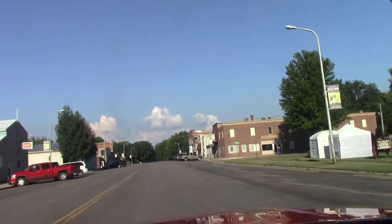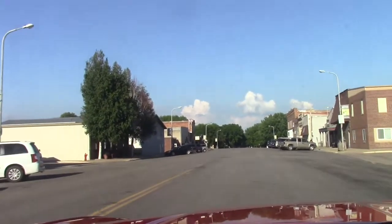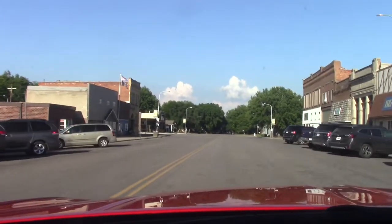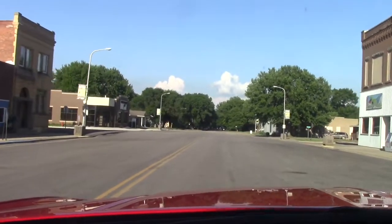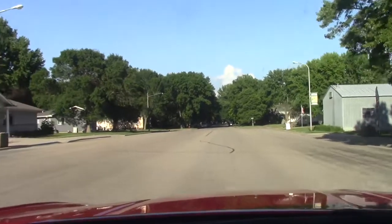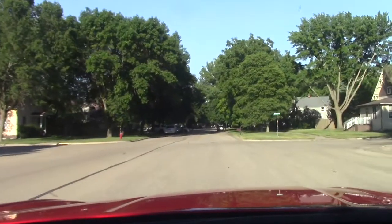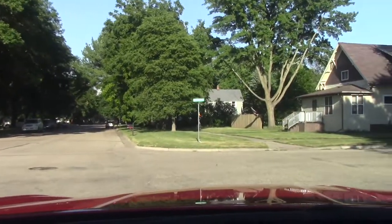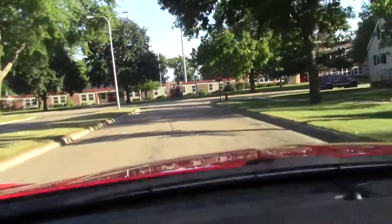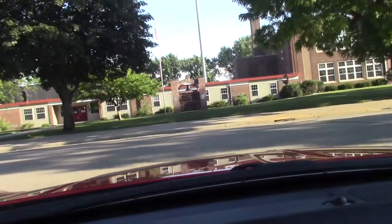Now, what do I want for a cross piece? I want 5th Street. Okay, so that's 7th. That's 6th. Here's 5th Street. Okay, now I circled around again because I turned right to show you the high school, but it's really easier to find things turning to the left. And this is Washington.